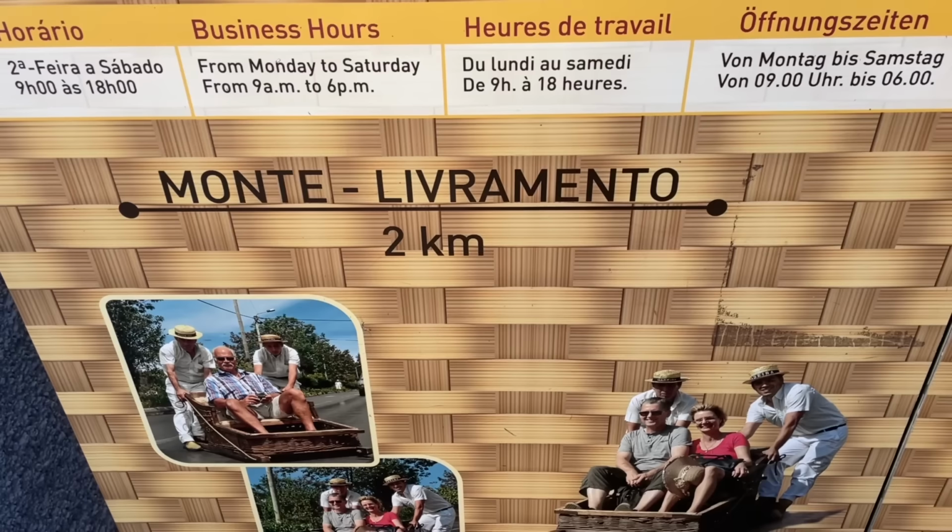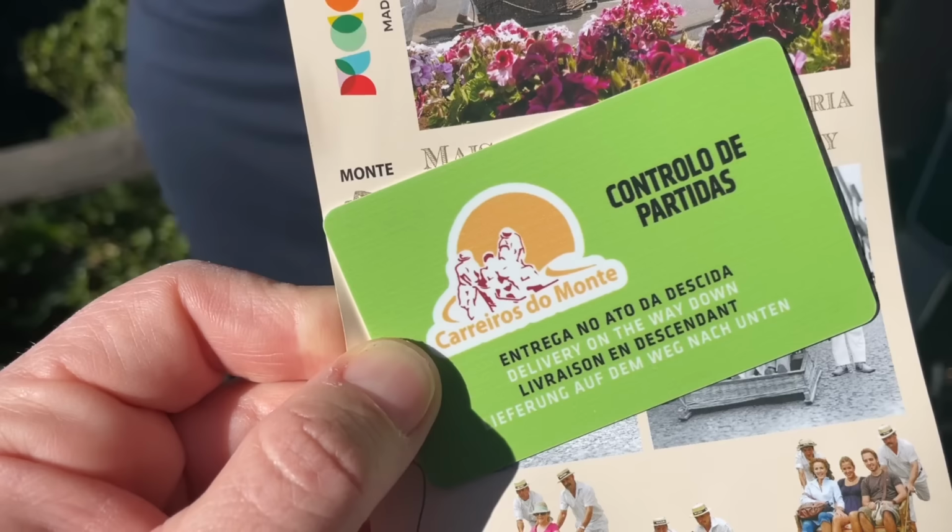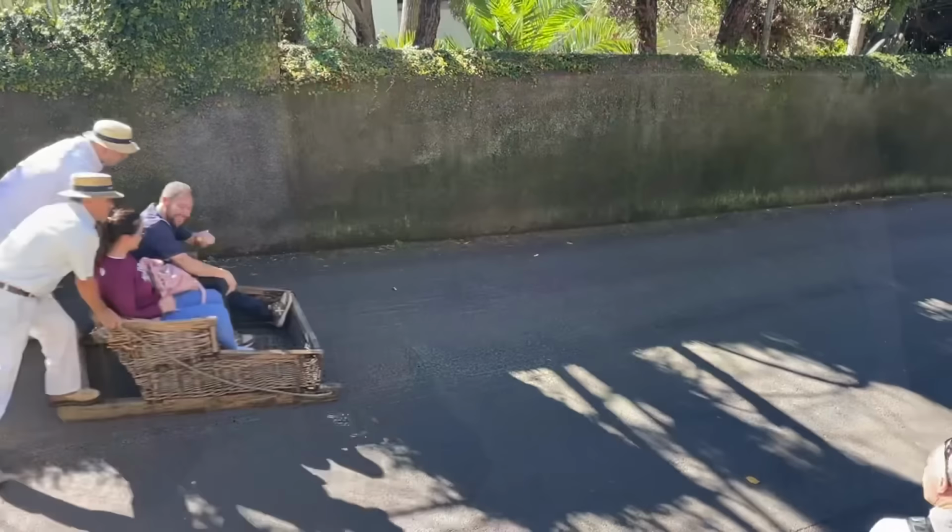Alrighty, so the toboggan takes you from Monti to Livramento. It's 2 kilometers. That ticket kiosk is quite small. It's just there, so don't miss it. You buy your ticket here at the kiosk and then join the snaky line. Cash payment only here as well, folks. Don't join the long line until you've got your ticket. Here we go.